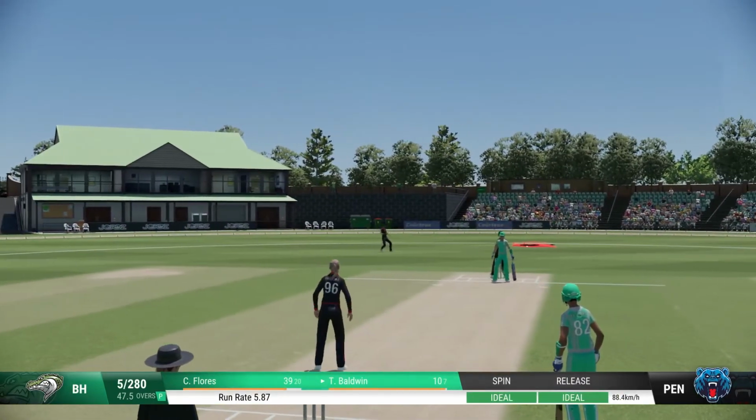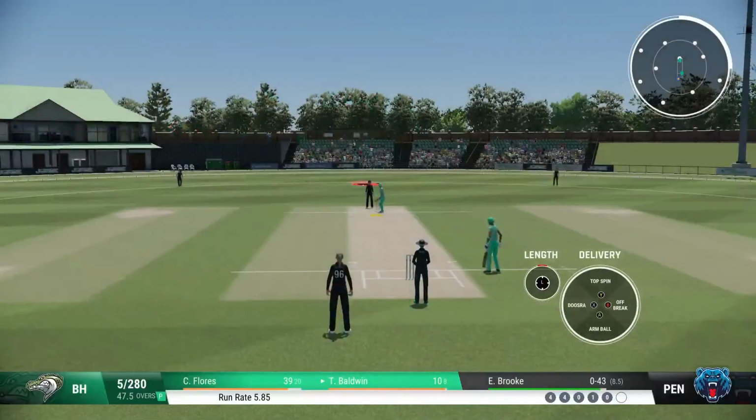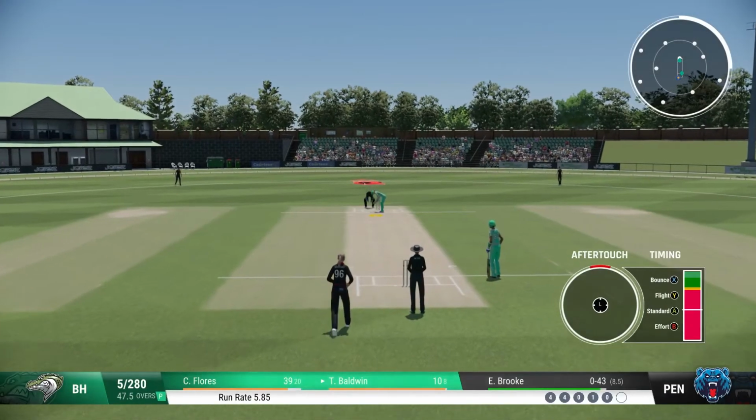Edged. Second bounce. Huge edge to third. Unplayable. Got to follow up that last delivery. Found the edge but with no reward, putting plenty of pressure on the batter.